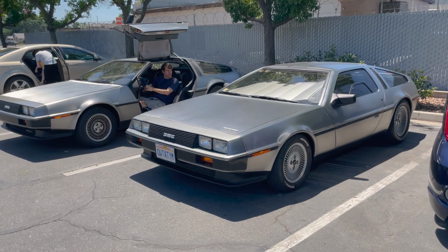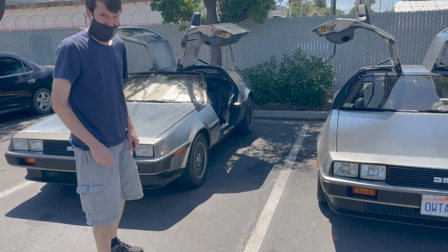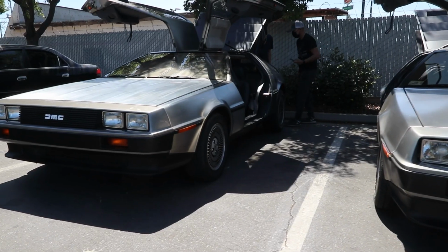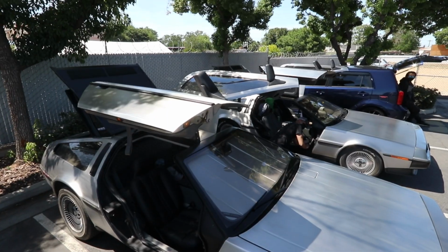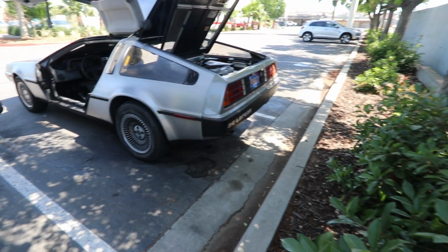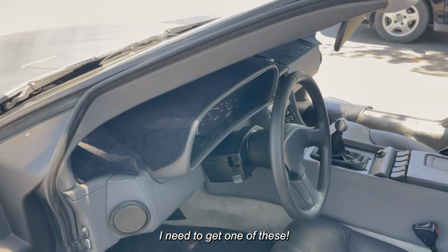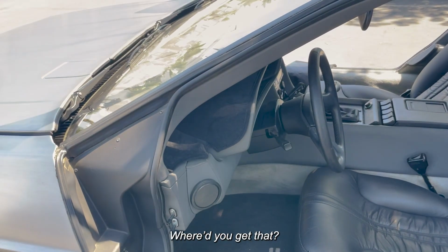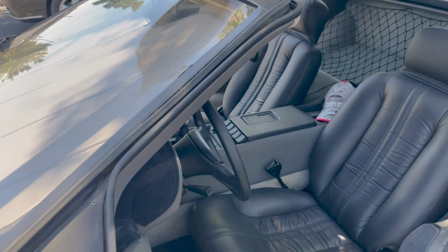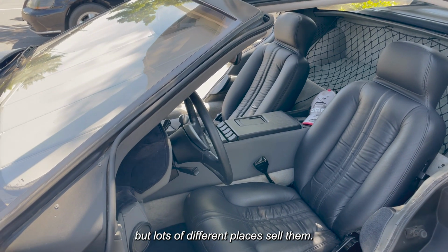There's Chris. There's Chris's car. I need to get one of these. Very nice. Where'd you get that? Well, you can order it through lots of different places. The brand is Dash Mat. Oh, okay. Summit Racing sells them, but lots of different places.